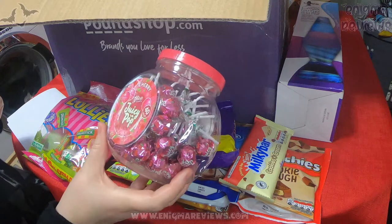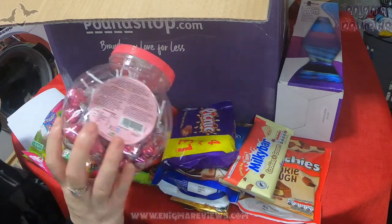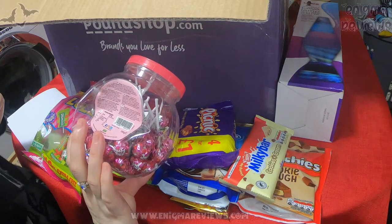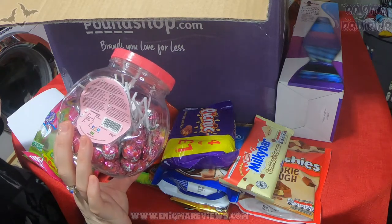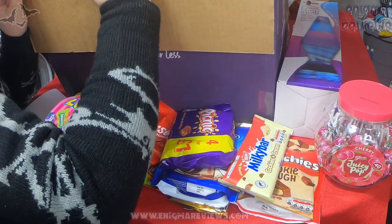So I've got these cherry Duty Pops. They're fat-free, gluten-free, no artificial colours, and they're vegetarian as well. Right, so the rest I think is all cleaning stuff. If not, I'm sorry.